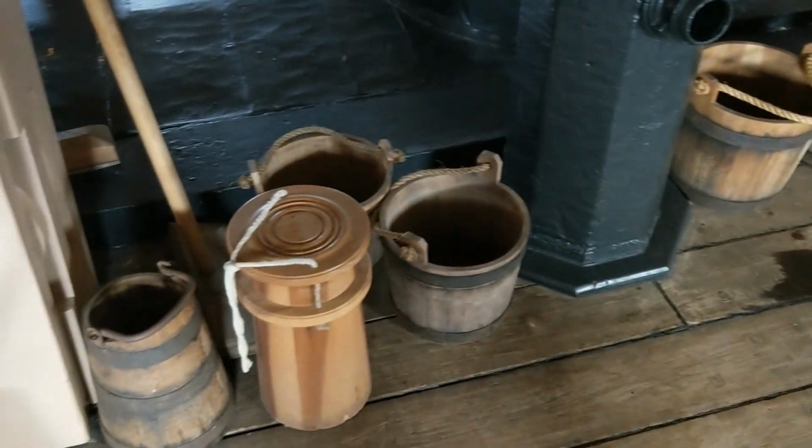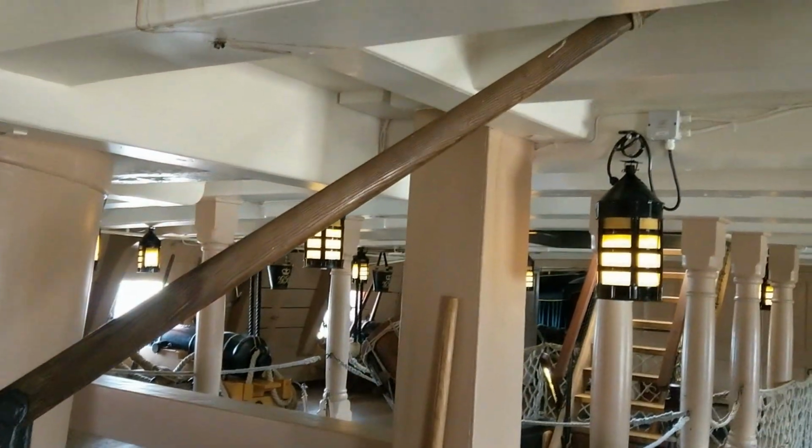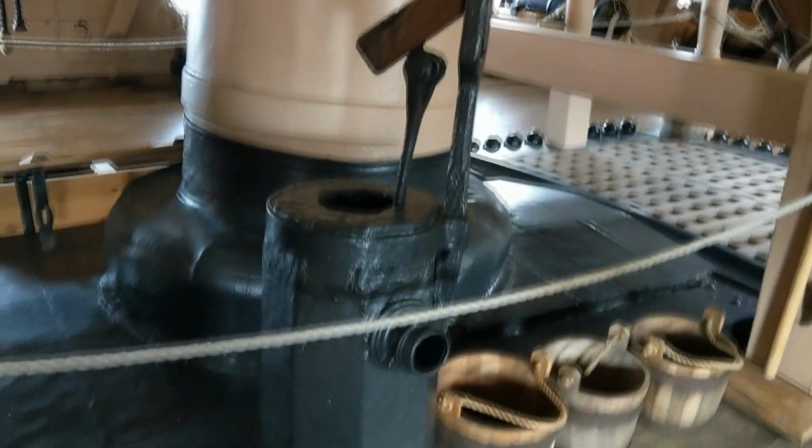And here's one of the more important things for a battle-damaged ship. Lots of buckets and a pump. You might be wondering, well, hang on a minute, we're not on the upper deck, where the heck's this pump going? Well, this pump goes much further down into the ship, below the waterline.